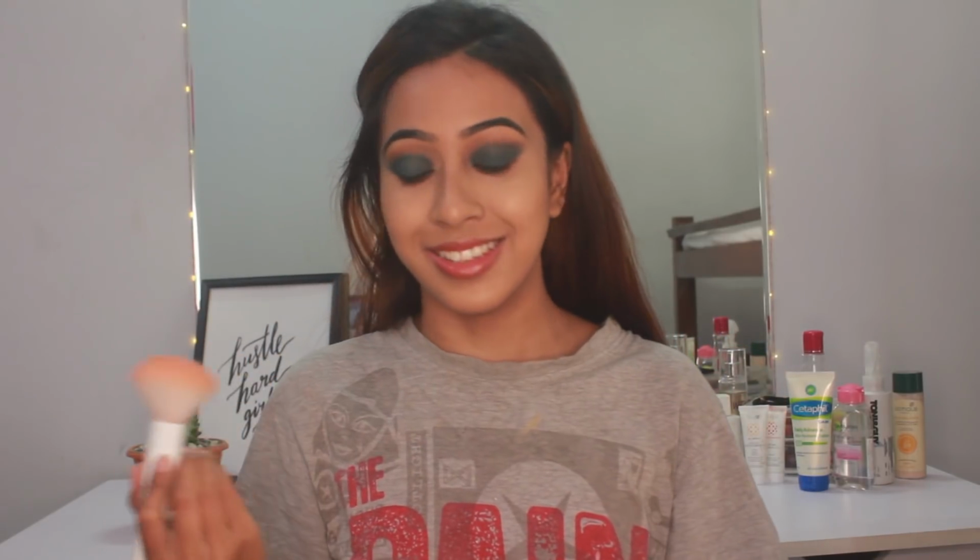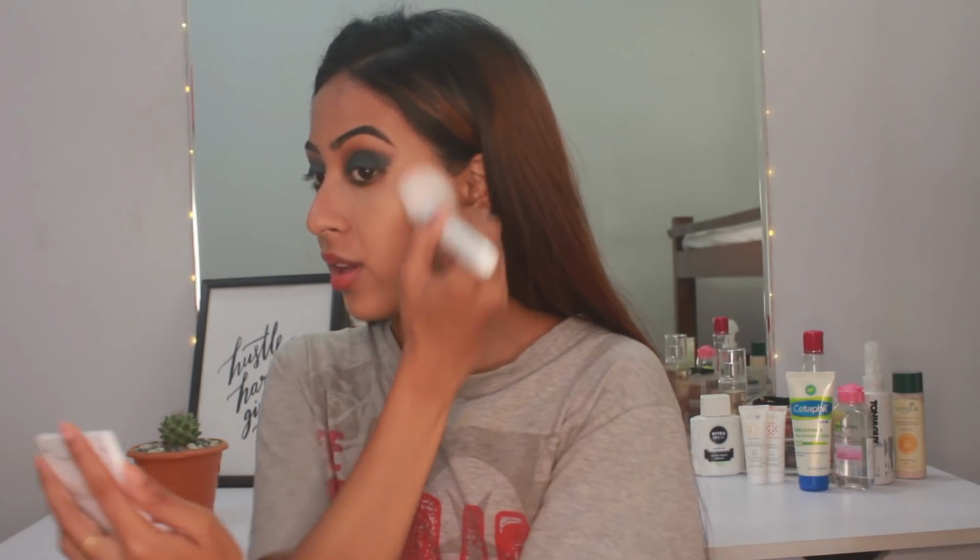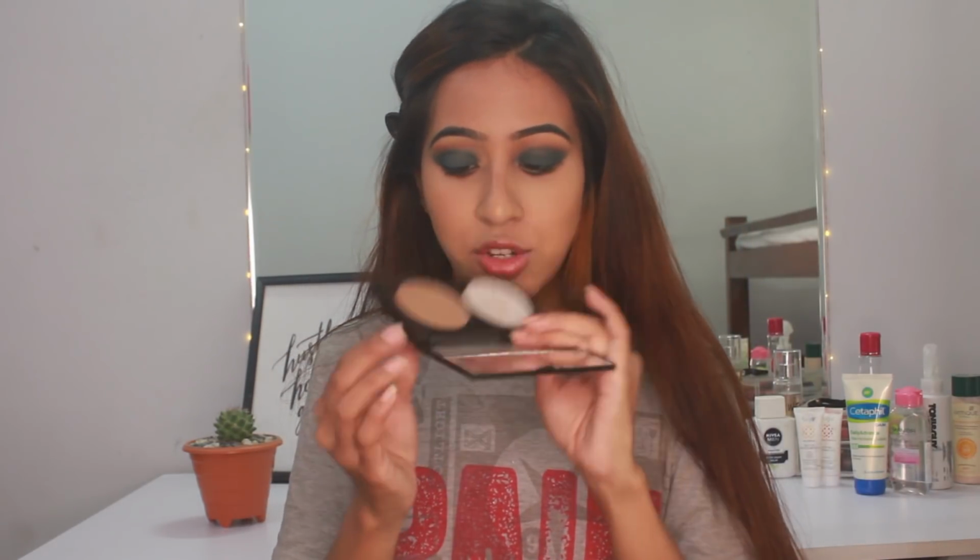I also want to contour today just because I'm feeling like I want to contour. This is a dramatic makeup look and I want to contour. So since my bronzer was very warm toned, I'm going to be taking this shade.